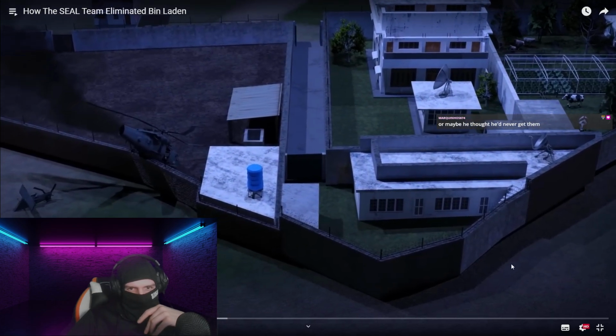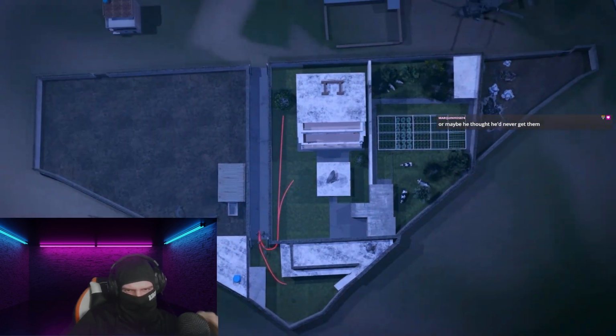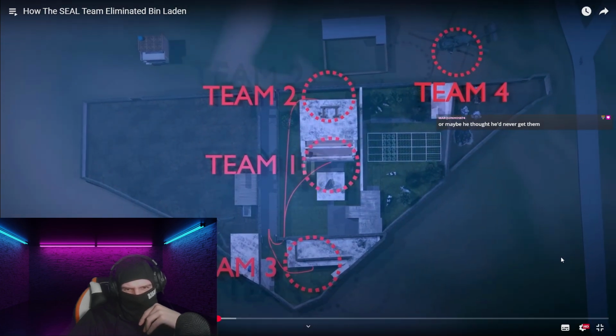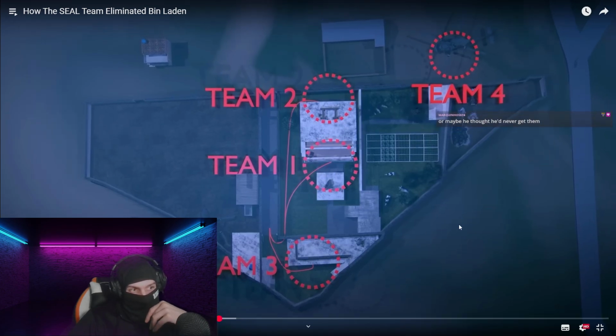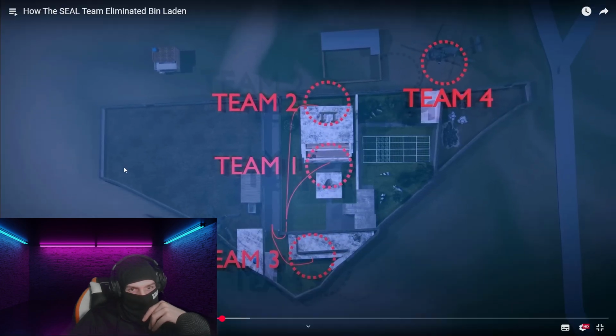Leads to the guest house. Multiple SEAL groups position themselves around various entrance points on the ground floor. The final team is posted outside the compound to ensure the neighbors can be controlled if they wake up.